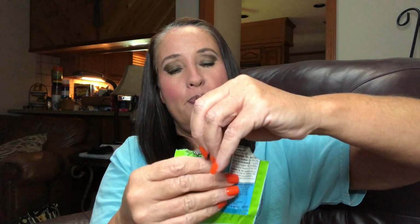Last item is Life M-Aid Fun Dip Candy Razz Apple Magic Dip. So let's try this. Let's see if I like the cherry or the Razz Apple. I think it's raspberry and apple combined.